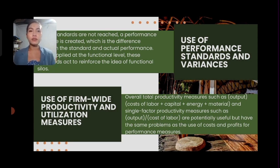Use of firm-wide productivity and utilization measures. Overall, total productivity measures, such as output divided by cost of labor plus capital plus energy plus material, and single-factor productivity measures, such as output divided by cost of labor, are potentially useful but have the same problems as the use of cost and profits as performance measures. These measures, while allowing firms to view the impact of any number of the firm's inputs, such as the cost of labor, on the firm's outputs, such as units produced, do not allow the firm to determine the actual performance of any of the resources behind these elements.